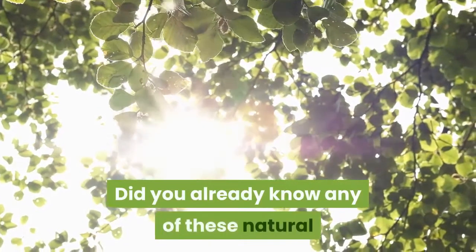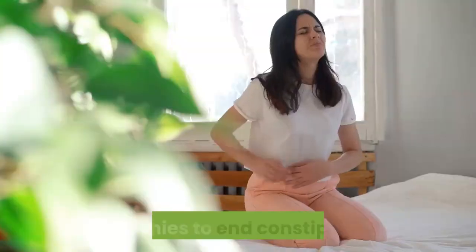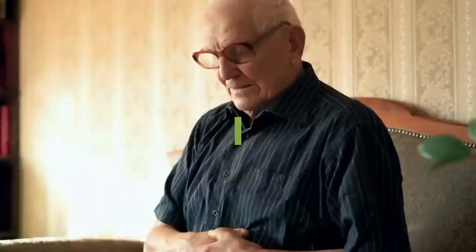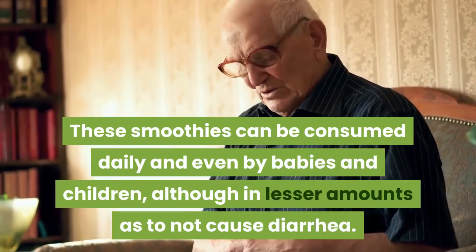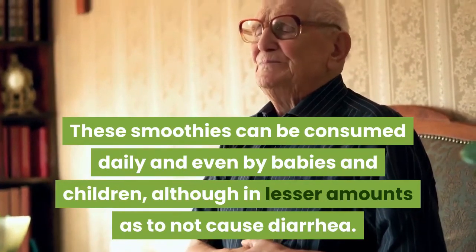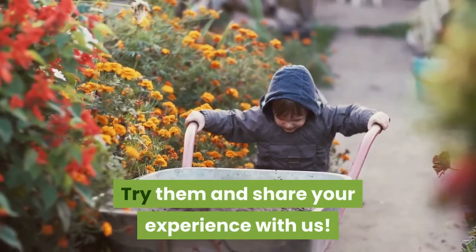Did you already know any of these natural smoothies to end constipation? These smoothies can be consumed daily and even by babies and children, although in lesser amounts as to not cause diarrhea. Try them and share your experience with us.